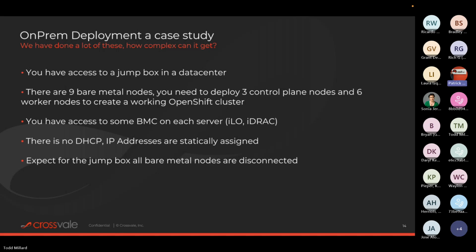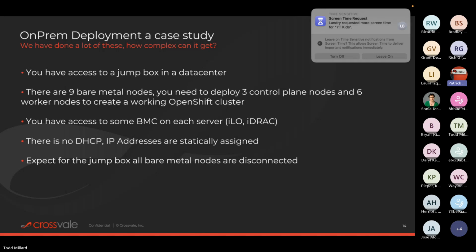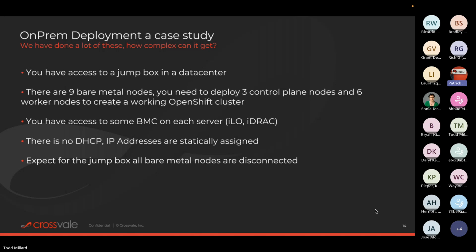So we need to install Red Hat CoreOS first of all. So we download the ISO and we place that onto the jump box. We have generated some ignition config using our OpenShift install command, but it needs to be available at boot time to our Red Hat CoreOS nodes. So to make it available at boot time, we need to then build an HTTP server on our jump box to host the ignition config.